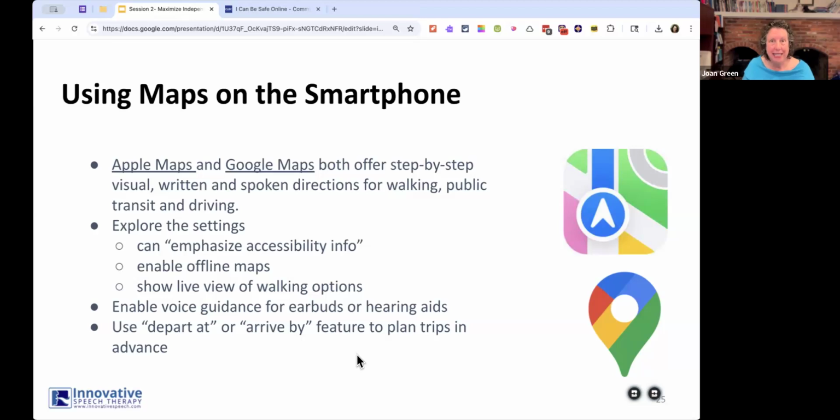So you can go into the settings like everything else. I hope you'll get into the habit of whenever you go into an app, go to the settings and go to accessibility and see what's available. Sometimes you have to go to the main settings of the phone, and then you can find a listing of all the apps. Sometimes you're in the app and you can look for accessibility.